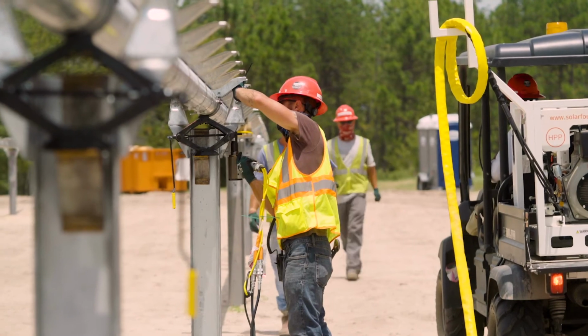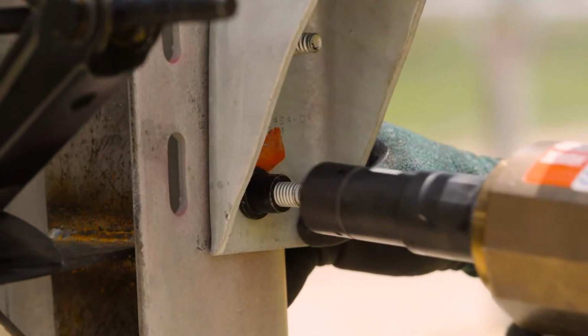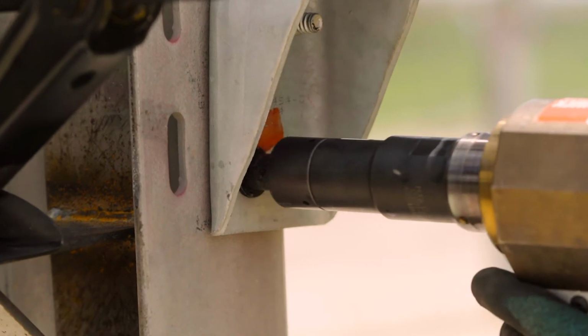There are so many opportunities and so many things to be proud of and pride yourself on, to know that you're having a bigger impact than just putting a pile in the ground or just putting a panel on an array system. You're really making a difference. You're cutting down on that carbon footprint, making the world a better place, a safer place, and I think that's a phenomenal thing.